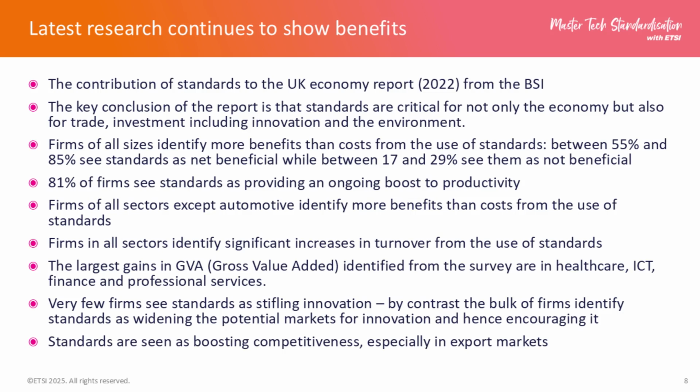Firms in all sectors identify significant increases in turnover from the use of standards. The largest gains in GVA, that's gross value added, identified from the survey are in healthcare, ICT, finance and professional services. Very few firms see standards as stifling innovation. By contrast, the bulk of firms identified standards as widening the potential markets for innovation and hence encouraging it. Standards are seen as boosting competitiveness, especially in export markets.